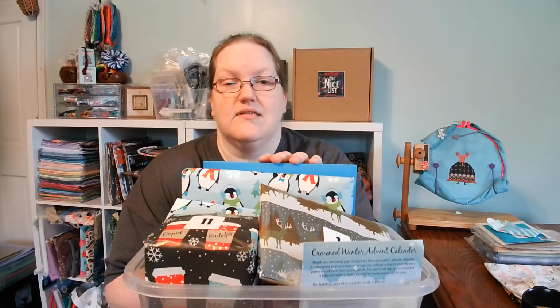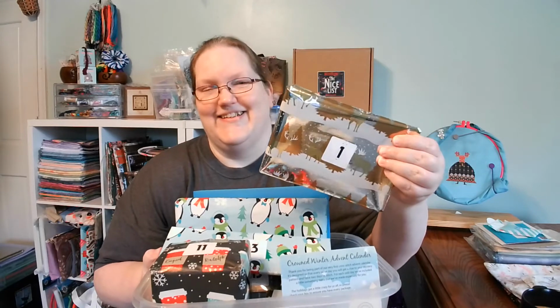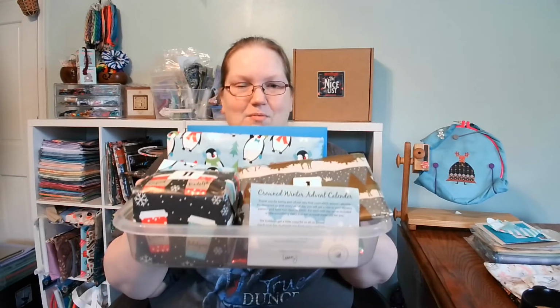These envelopes back here are a mystery pattern that you can stitch on during the month. It's designed so that you have 2 days to stitch each part of the pattern. And then in between, you get to open up one of these other gifts. So I'm going to assume that this is the fabric, because if number 1 is not the fabric, I don't know how you're stitching it. But yeah, that's Forbidden Fiber Co. Crowned Winter.